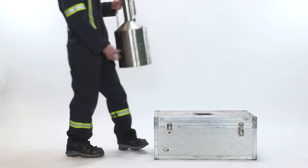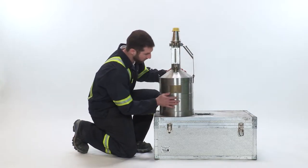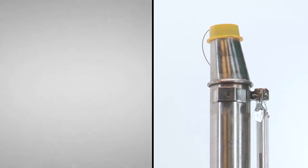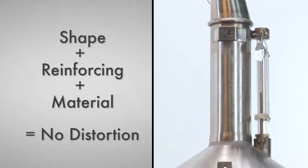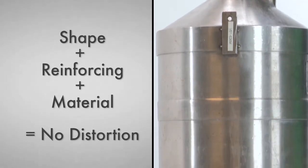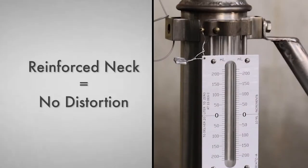Measures are narrow neck standards that are filled and emptied by the top. They are generally used to test fuel dispensers, and their capacity does not normally exceed 50 liters. Through shape, reinforcing, and type of material, measures are designed to be sufficiently rigid so that they cannot be distorted during normal use. When looking from the outside, the bottoms of measures 20 liters and less are concave to prevent distortion due to the weight of the liquid. The upper edge of the necks are turned to form a lip or reinforced with a strip to prevent distortion.